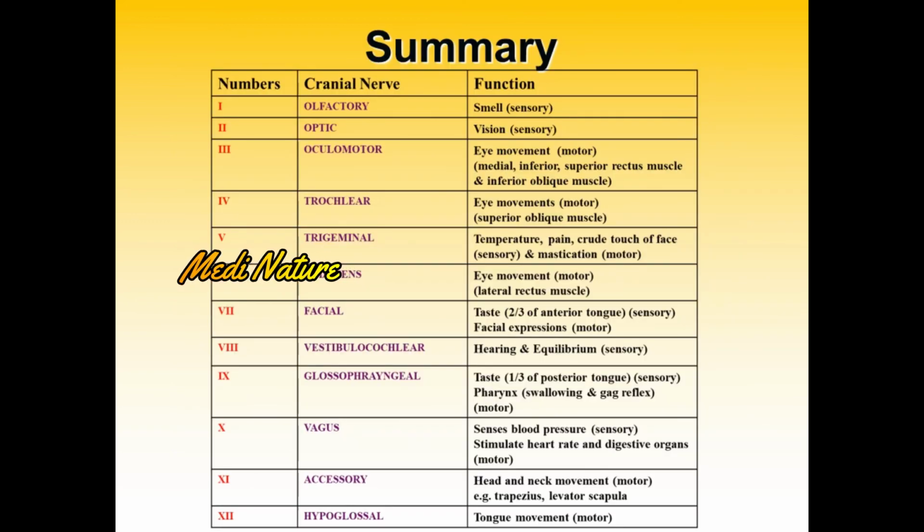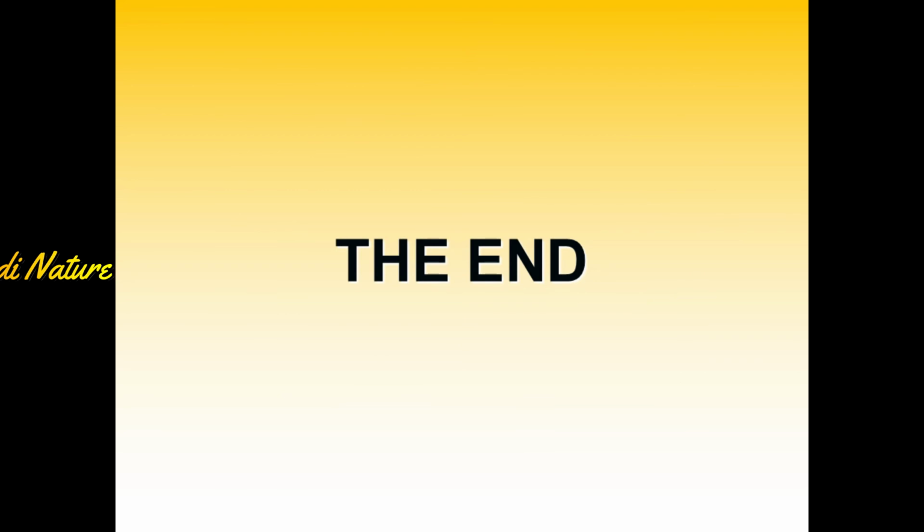So this is a summary on the cranial nerves and their function. You should remember the number of the cranial nerve, the name of the cranial nerve, and also the function of each cranial nerve. So this is the end of the first part of the lecture on peripheral nervous system.